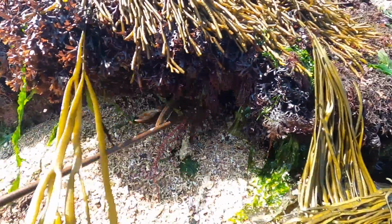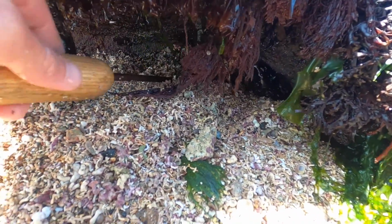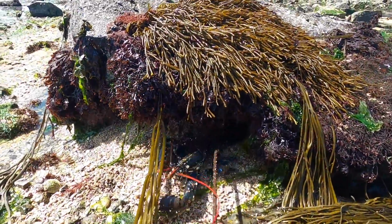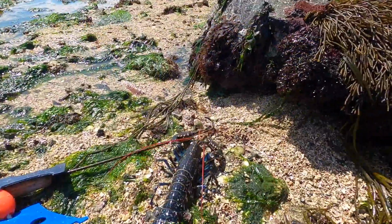Got to get behind him. Oh, no, he's back out. Come here. He's just tucked up in the water. And it's quite surprising. Sometimes you can't even see them in the water. That's why it's always good to have a foraging hook. Oh, that's bigger than I thought. Look at that. That's a beauty.